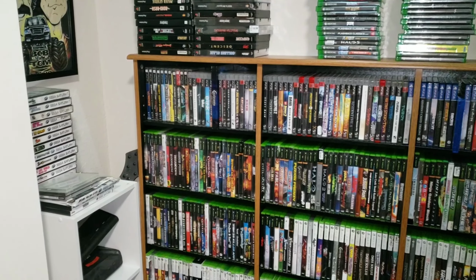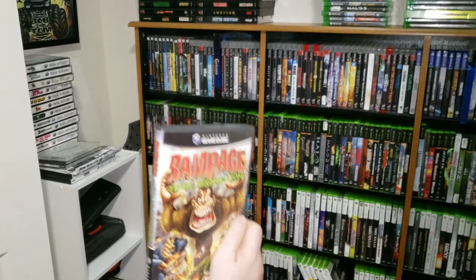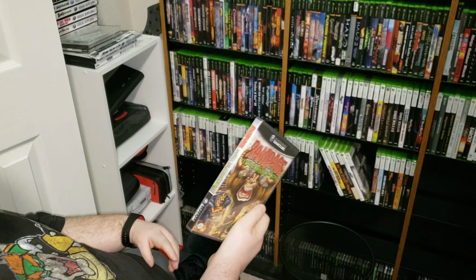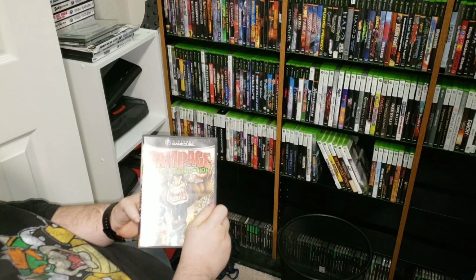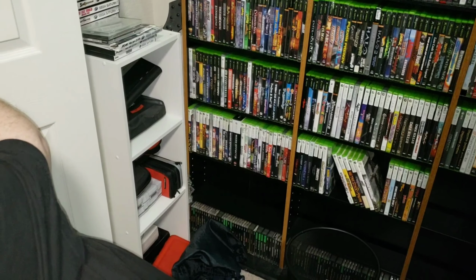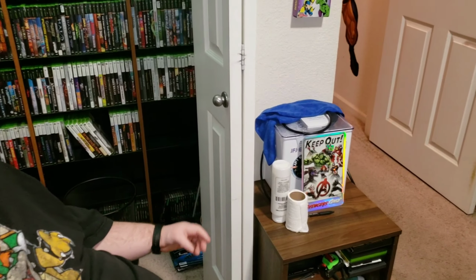Like, for instance, I'll start over here. On the GameCube, we got Rampage Total Destruction. I had this on the PS2 and the Wii. We figured we'd play the GameCube collection, and since we're working on a complete set anyways, we'd keep this one in the house, and we stored the other one for now until we get a bigger place. Or I might end up selling them, I haven't decided.